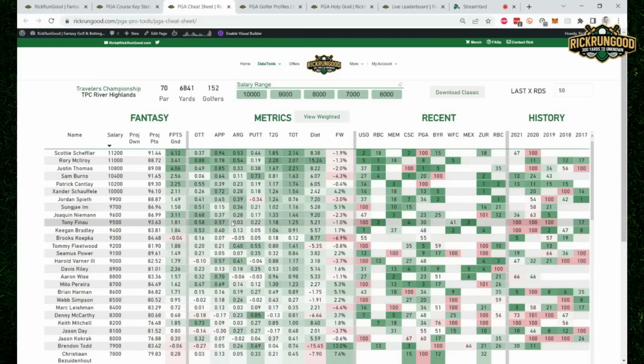They both finished 14th last week. They've both been playing very well, outside of Patrick Cantlay's missed cut at the PGA Championship. Cantlay has 4 consecutive top 15s at this event, and Xander's got a couple of top 20s in his last couple trips as well, although he doesn't play it nearly as much.